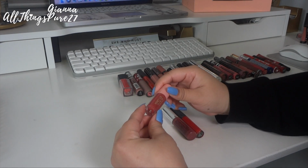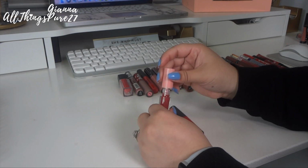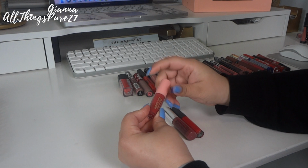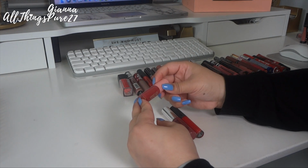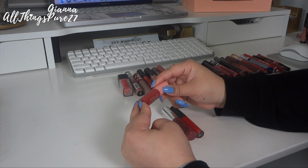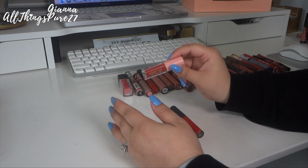Here I have one from Winky Lux, and I don't think I have actually used this yet. And the color is, yeah, this is new, but I don't know how I feel about the color. So I don't know if I should keep this or just give it away now while it's still new. I think I'm going to actually research this and see how good it is, and then I'll decide.